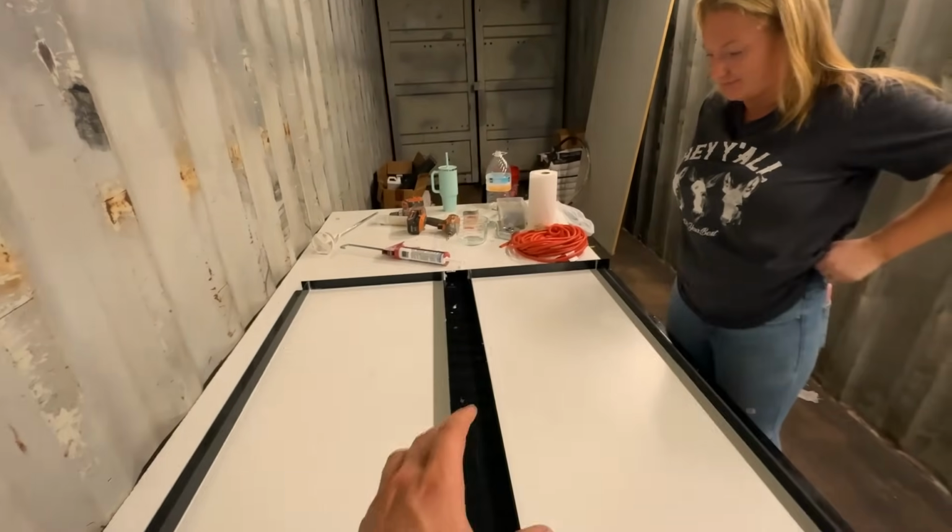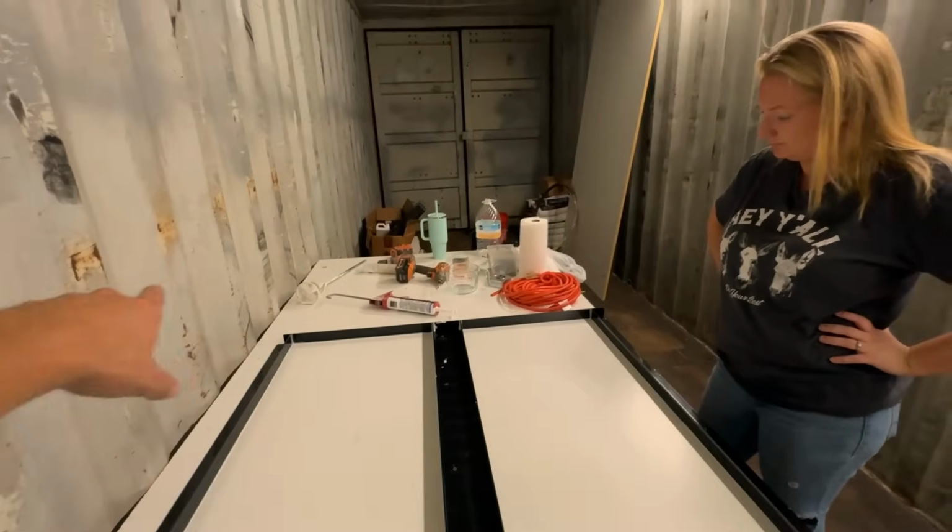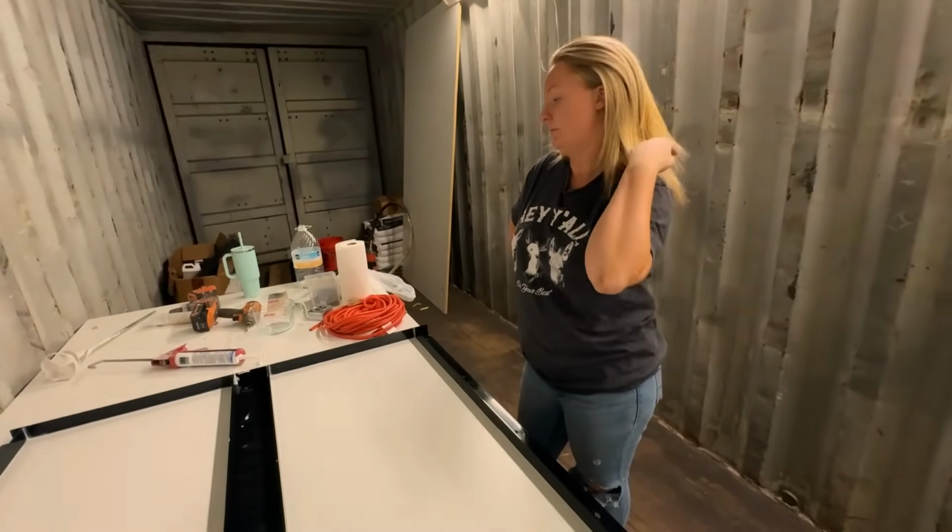So once I had got all of the forms cut, I then came through. You can see there's a tiny bit of silicone all the way around the edge, and that's just to clean it up and have a nice clean edge.